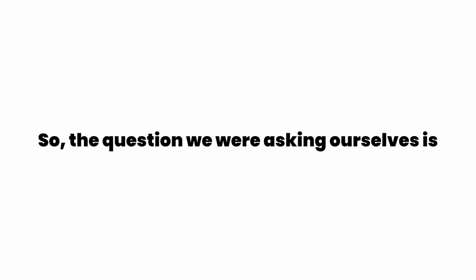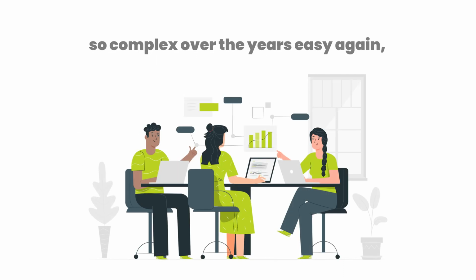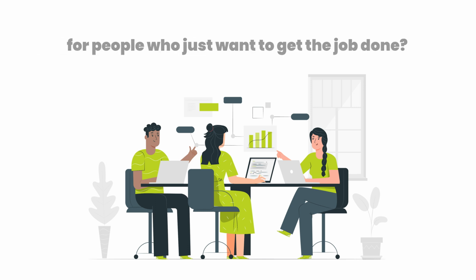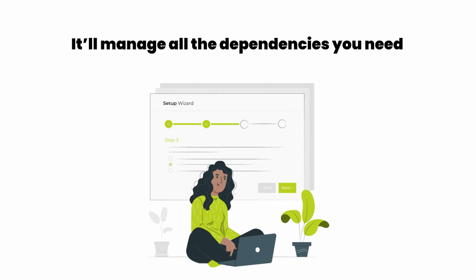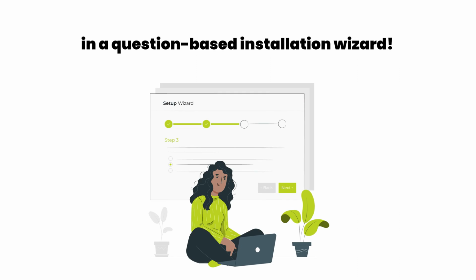So the question we were asking ourselves is, how can we make what has become so complex over the years easy again, so that it's accessible for everyone without any in-depth expert WordPress knowledge, for people who just want to get the job done? And the answer is ThemeKraft Solutions. It'll manage all the dependencies you need and set all of them up with you in a question-based installation wizard.